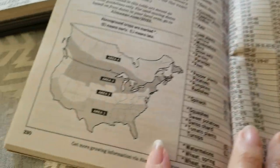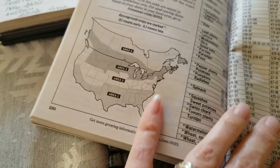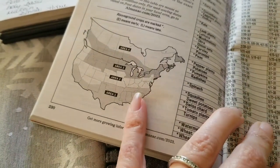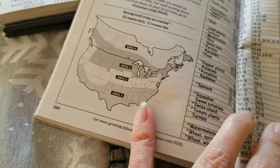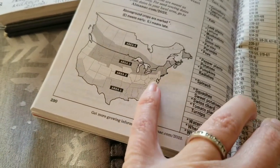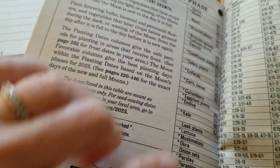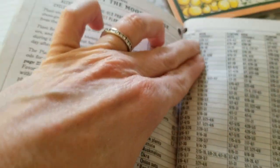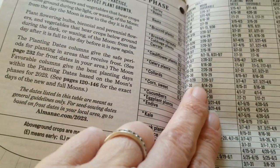You've got your map. These are general. This is so general. Of course, I'm in the south. It's supposed to be one, but with the cold lately, I kind of do a one and a two. So there's your plants or your produce. Line one for me.